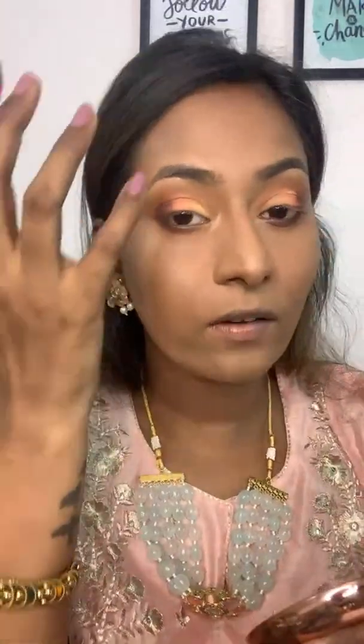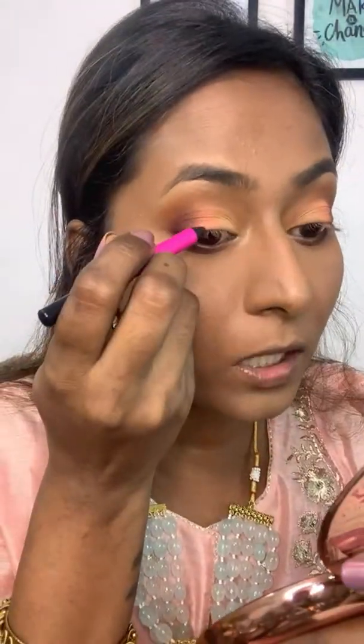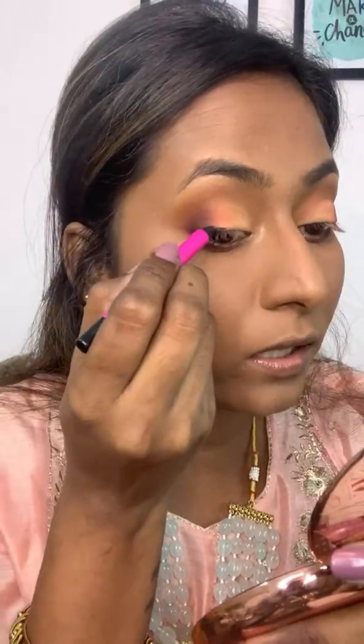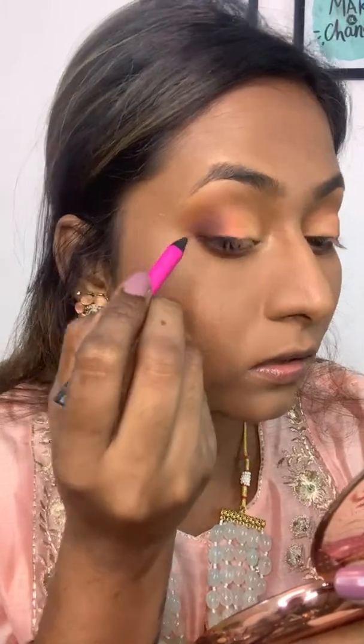Okay, now I'm gonna take the Kohl Pencil from MAC. This is a very new launch. This is called their Extreme Black Dimension 24-Hour Kajal. This is actually a mini one. Oops, sorry. So I'm gonna use this as a liner on my upper lash line. It doesn't have to be super neat because I'm gonna smudge it anyway. So I'm going very close to my upper lash line.